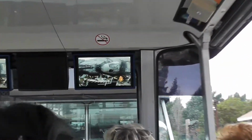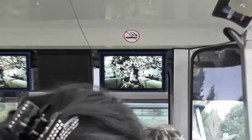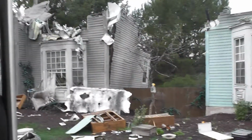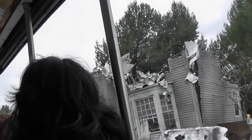The airplane crash site set is a perfect example of a set that is all designed around a vision that Steven had. To sit down and talk about War of the Worlds, I thought, what if the 747 goes down right in a big neighborhood? Because it's just something you don't see.